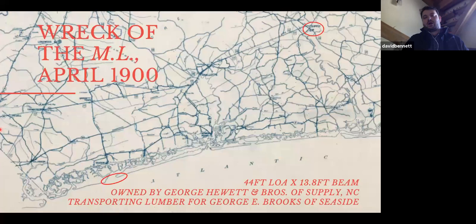And then there's the wreck of the ML, which is an interesting story. The ML was a fairly large, decent sized Sharpie that was owned by George Hewitt and his brothers, an African American family from Supply, North Carolina. So Supply is up here. It's on the Lockwood's Folly River. And they're doing business down in this area in Seaside, transporting lumber. And they ran aground and sank here in Tubbs Inlet.